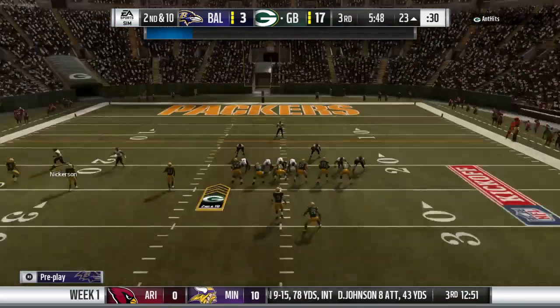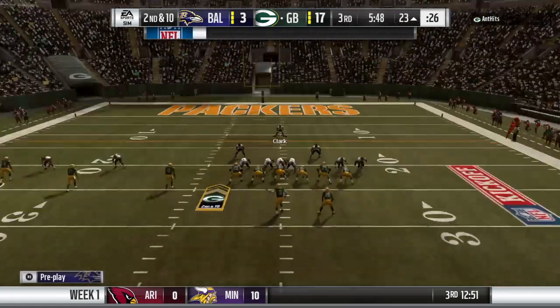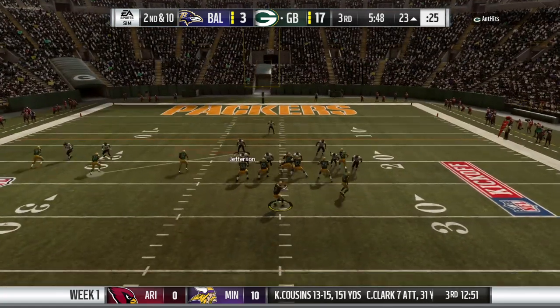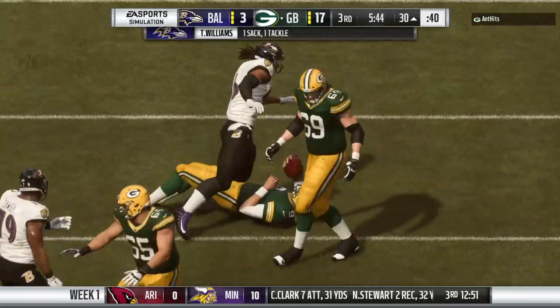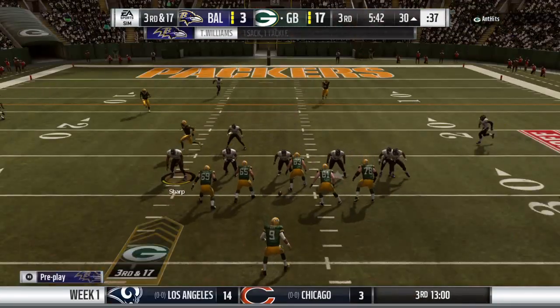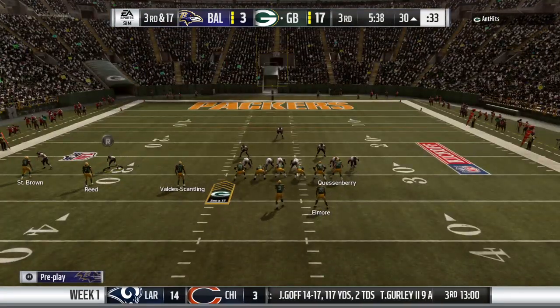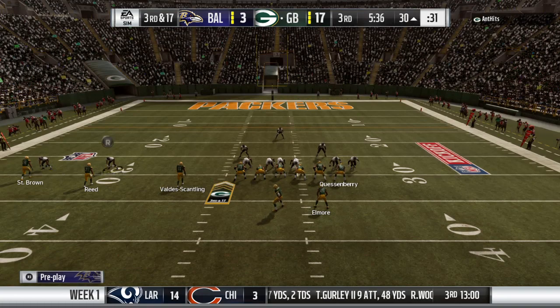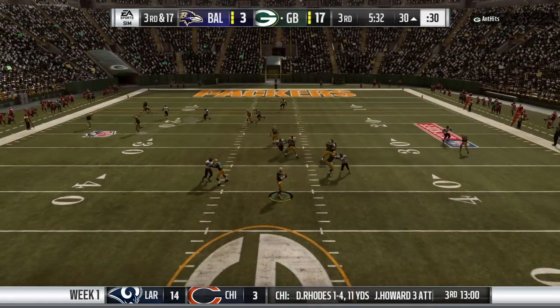After the incomplete pass, here now is 2nd and 10. On 2nd down, Kaiser again. Under pressure, and he'll go down. Sacked back at the 31. Tim Williams coming on the blitz. He gets him for a loss of 7. 3rd and long for Kaiser.